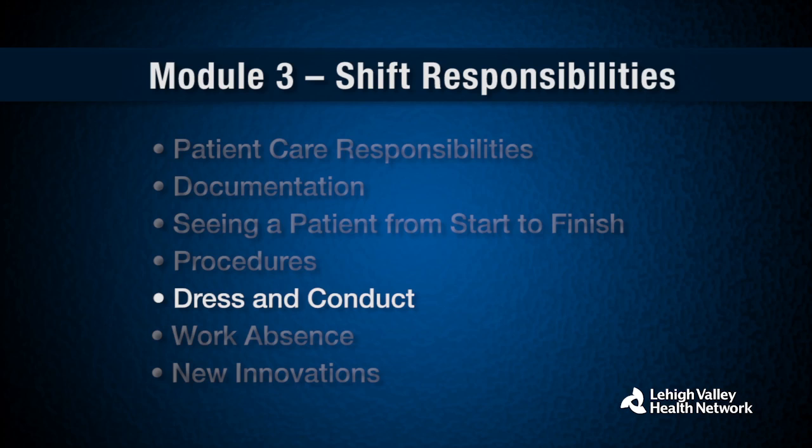Now I'd like to briefly discuss dress and conduct. You should wear a clean and pressed white lab coat at all times. Scrubs are acceptable, but they must always be worn with your lab coat. It is important that you wear socks or hose over your feet and wear shoes that cover your toes. Surgical clogs are acceptable if clean. Flip-flops are unacceptable. Please wear your identification badges at all times.